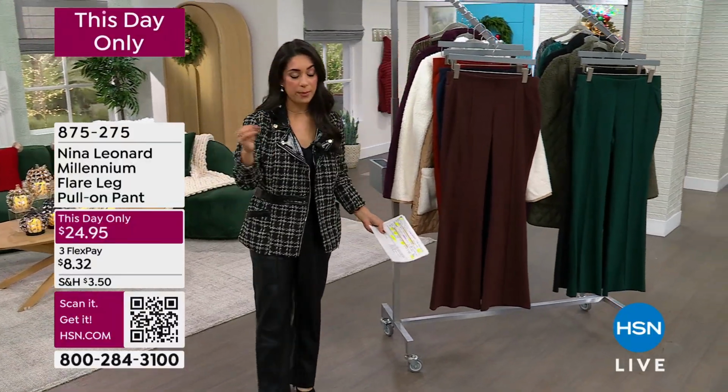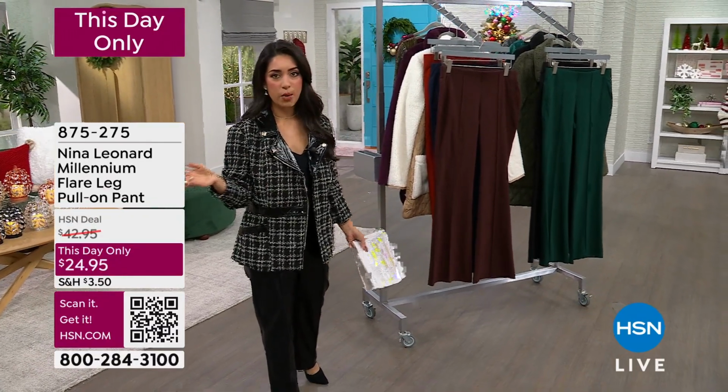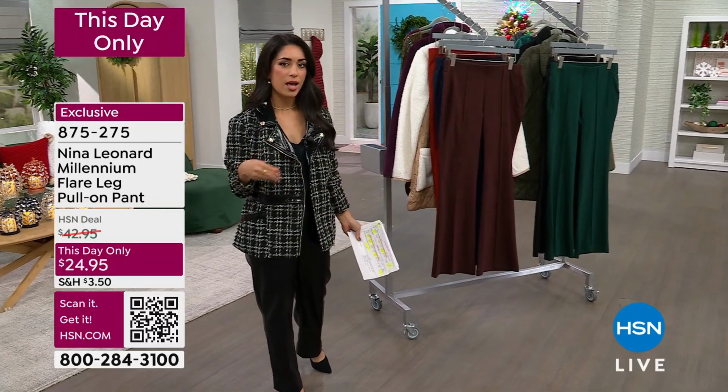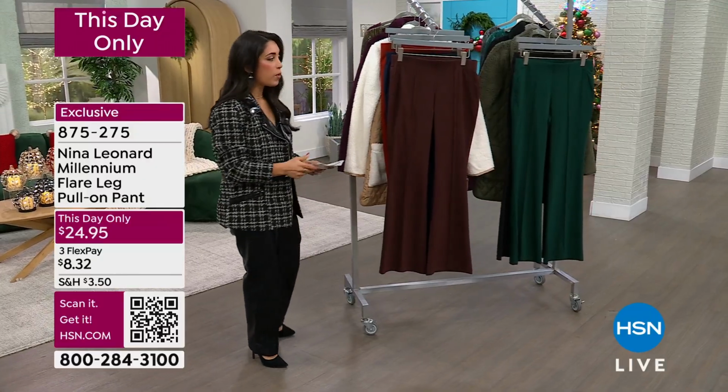So let's start with a pant that will be your go-to. Maybe you've got a ton of jeans in your wardrobe, you've got other trousers, but you need something a little more in between, another piece that you can wear back to so many others. Let's kick it off with the pant.